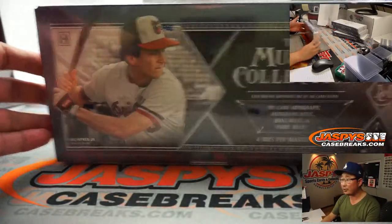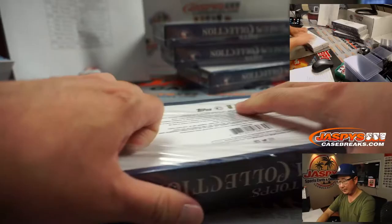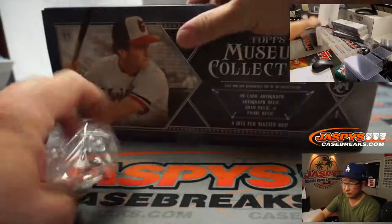We got Cal Ripken Jr. on the front, 2019 Topps Museum Collection. Here we go.